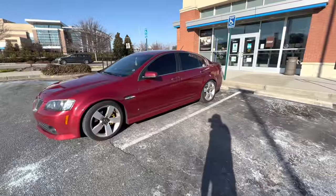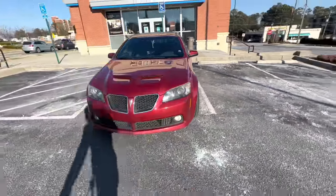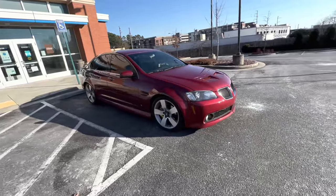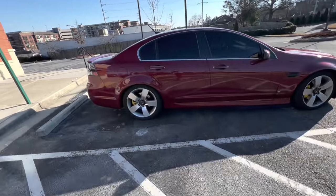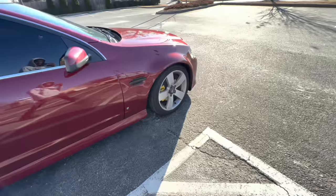Let me show y'all the whip real quick though, till we go in here and get that money out the bank, man. Damn, I wasn't even recording, but y'all check it out, man. We got Patrick in this thing. Like I told y'all, it took a minute for me to like that yellow on the brake calipers, but I definitely like it. I actually need to get my wallet out of there.